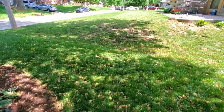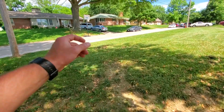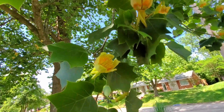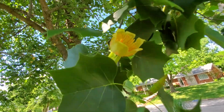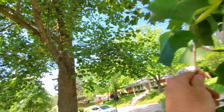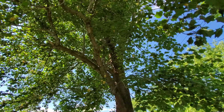And over here, our tree goes over onto the neighbor's yard. I'll pull it down. Well, there it is. See that? It looks like a tulip. Isn't that cool? That tree is just massive. Massive, massive, massive.